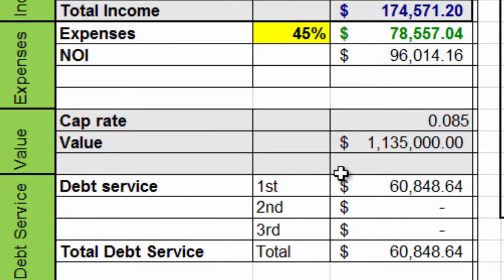Now that we've determined our cap rate, we can calculate the value of our asset. The formula to determine value is NOI divided by the cap rate. So in our example, $96,014.16 divided by 0.085, which comes out to $1,135,000, which makes me assume his realtor really knows about cap rates.